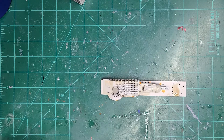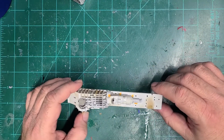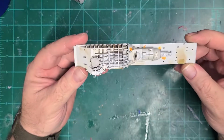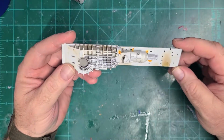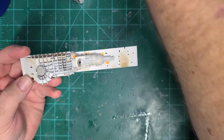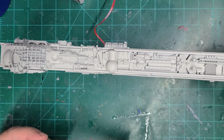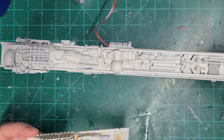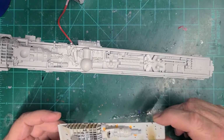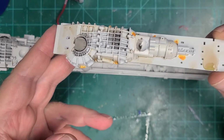Welcome back, everybody. Here we are with part 7 of episode 93. And I started weathering. Okay, so I didn't actually start weathering. I tested some weathering. This time we are going to be weathering this, the starboard side of the Mandible. I wanted to do a test run to see how well everything's going to turn out.